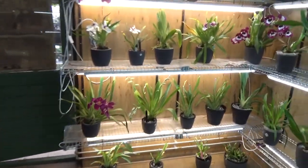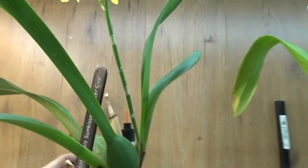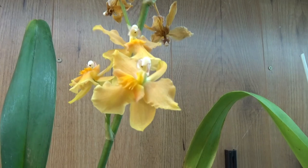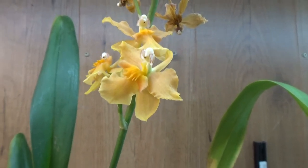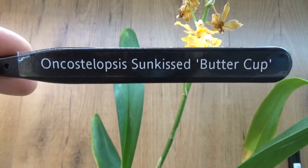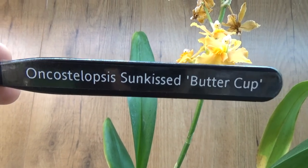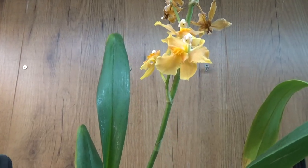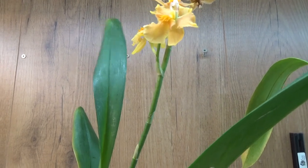Let me see, what do we have more here? We have this one. It's almost done blooming. Let's turn it around so we can have a better look at it. I did get this one also from the Incas. Michael McCarthy helped me on the right ID for this one. And it is the Oncostellopsis Sunkissed Buttercup. But yeah, if you are interested, that's the name. You can look it up, and you probably will find it by the Incas.